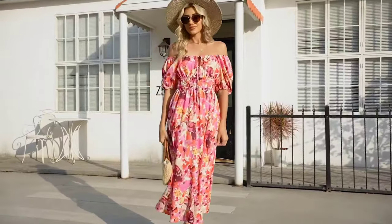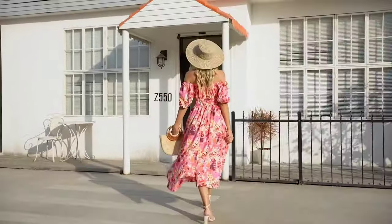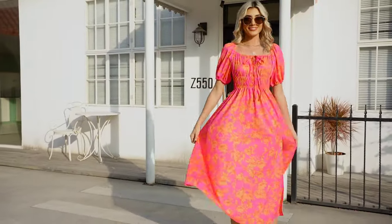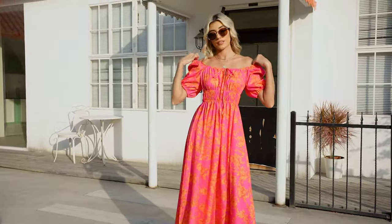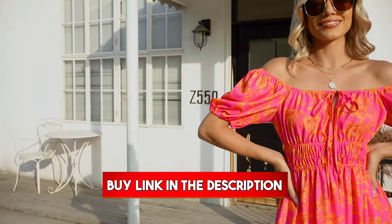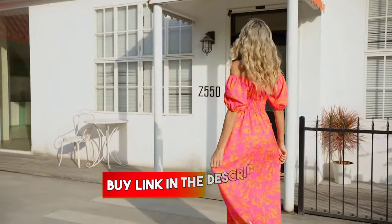The quality is great, the style is on trend, and it's perfect for so many occasions. Just be sure to follow the care instructions, as the dress is shipped folded and may require ironing to remove wrinkles.